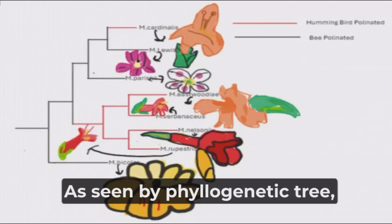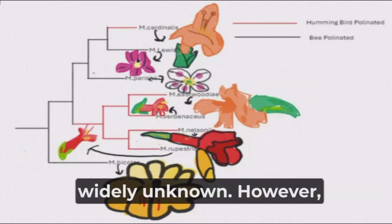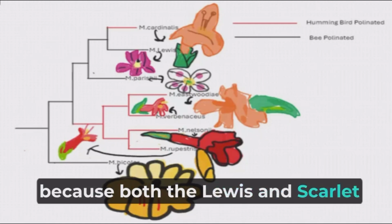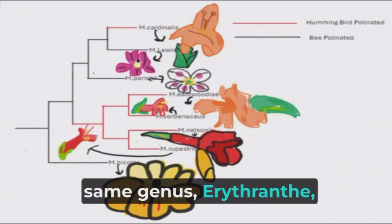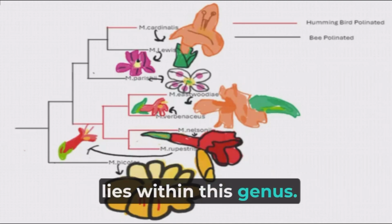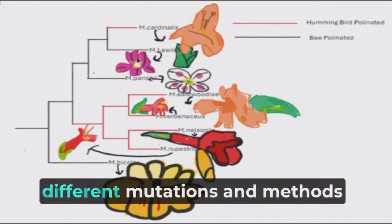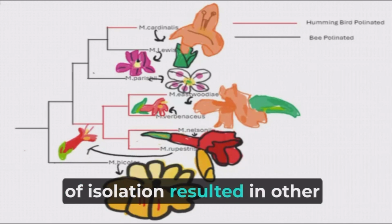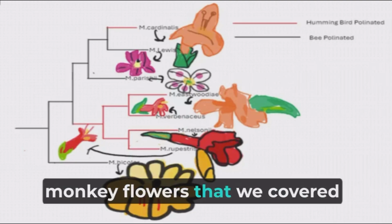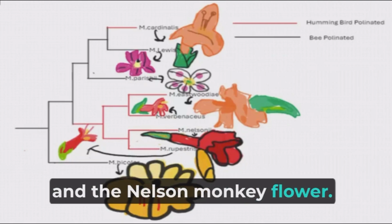As seen by our phylogenetic tree, the common ancestors related to the monkeyflower species are widely unknown. However, scientists predicted that because both Lewis's and scarlet monkeyflowers belong to the same genus, Erythranthe, the most recent common ancestor likely lies within this genus. Also, scientists have been able to figure out that other branches of different mutations and methods of isolation resulted in other monkeyflower species beyond just the Lewis's and scarlet monkeyflowers that we covered in this podcast, such as the Parish monkeyflower and the Nelson monkeyflower.